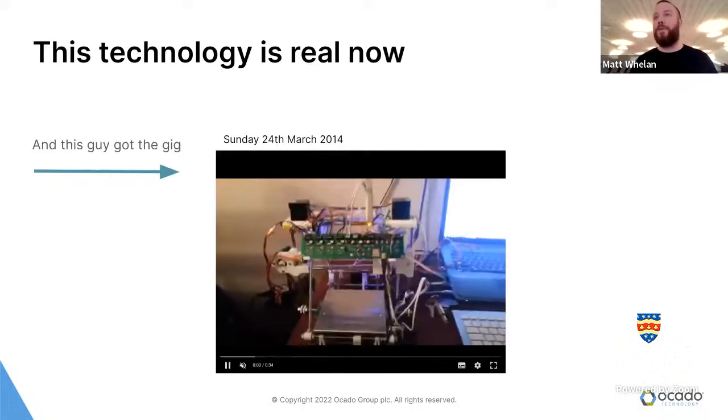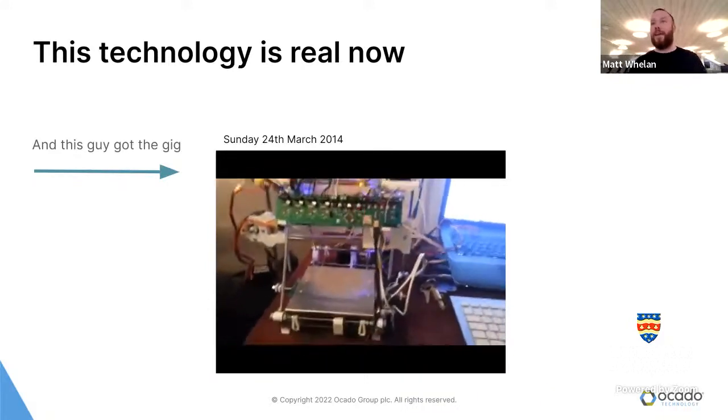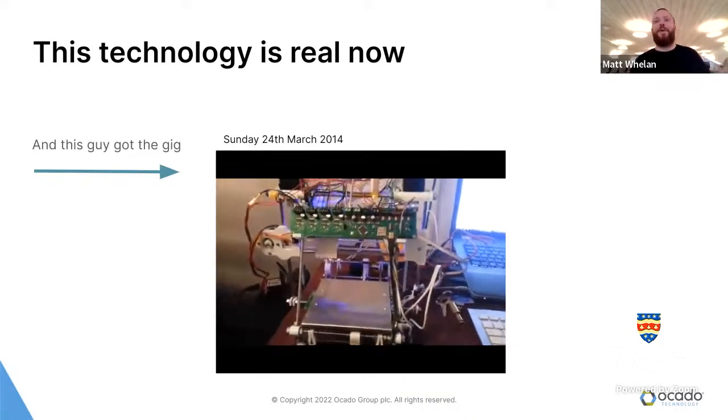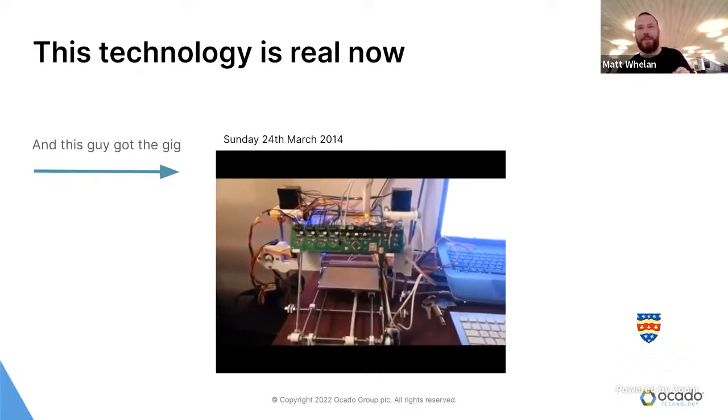So the technology is really real now, right? And it also just so happened that the guy who got the gig to actually run the department to design this thing had a small amount of enthusiasm for the technology.